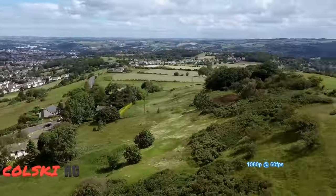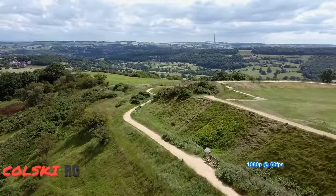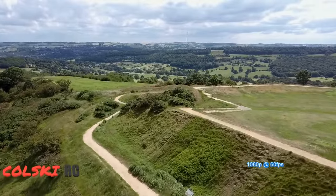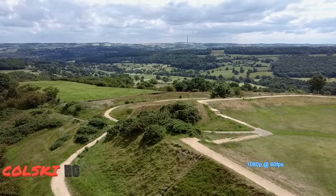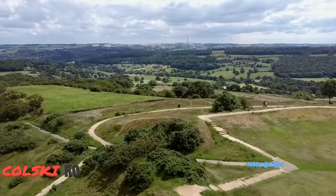The Fimi was getting blown all over the place, but you're going to see from the video footage how good it still looks, even at that speed. If you look at the trees and the grass blowing about, you can see it was very windy. So they're going to be labelled on the screen. 1080 is going to come up first, 1080 60, then 2.7K 60, and then 4K 30.